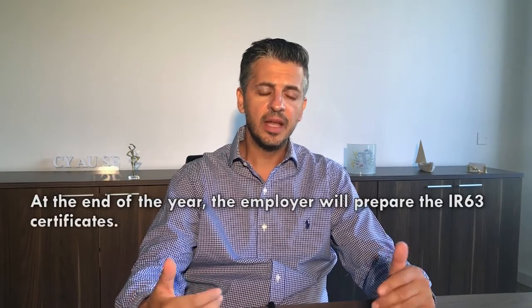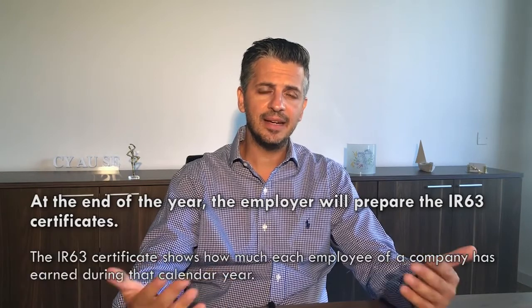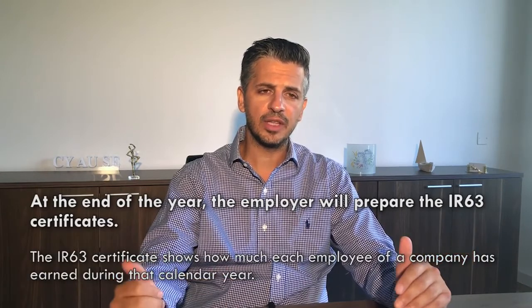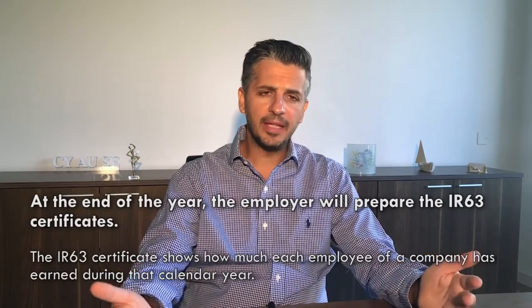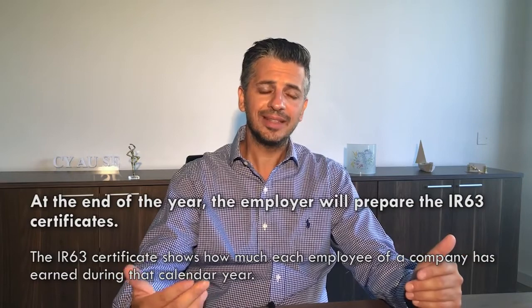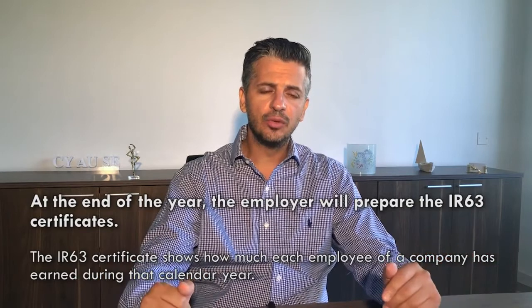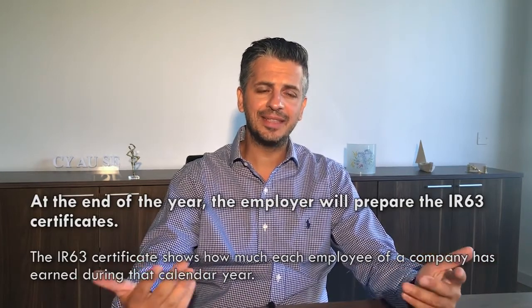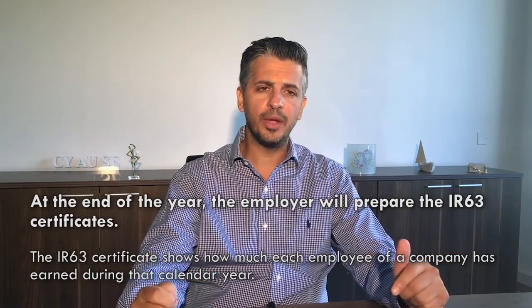At the year end, which is the 31st of December of each calendar year, the employer will then prepare the IR63 certificates. This certificate shows how much each employee of this company has earned during that calendar year. It's a grossed up amount which shows the gross salary, the gross social insurance contributions paid by the employee, the gross pay-as-you-earn tax, the payroll tax that these employees paid to the income tax office, together with any other deductions that the employer made on behalf of the government from these employees' payroll.